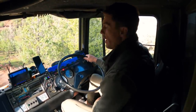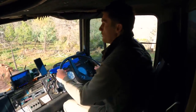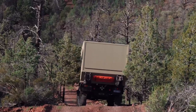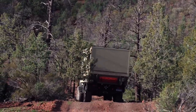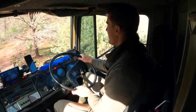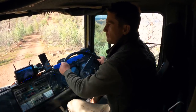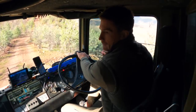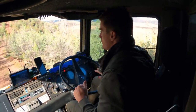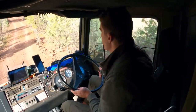I can use the exhaust brake, which is nice. So then I don't have to use the foot brake at all, and that means that I'll never get any wheel slippage. So that's quite nice. Oh, this is a fun track, this is cool. Going to get some scratches though. Now we've got a nice steep hill coming up.